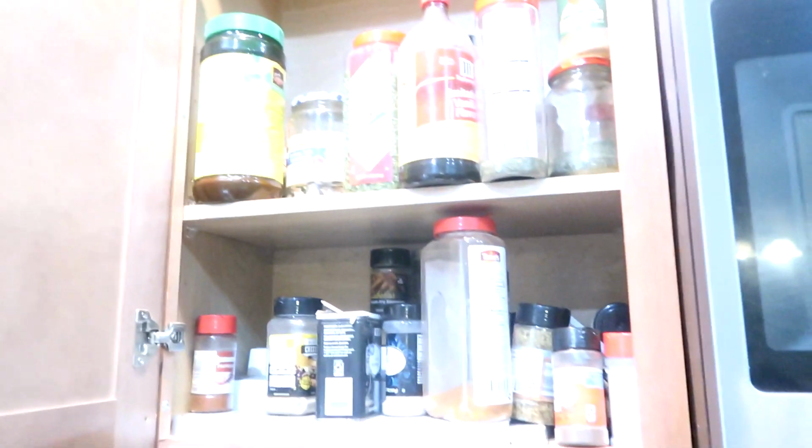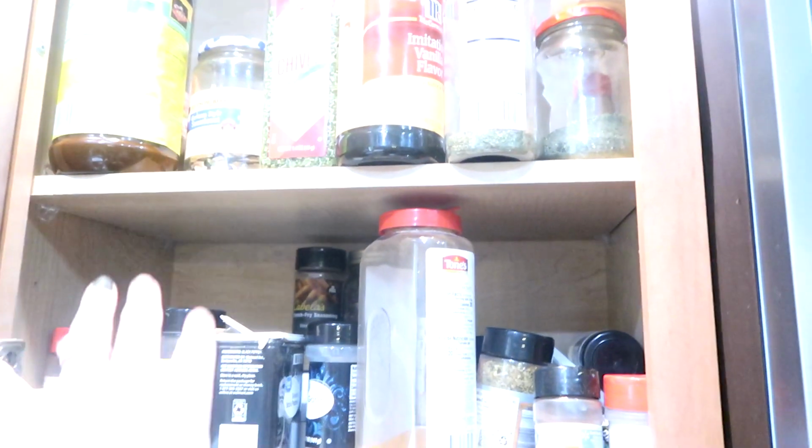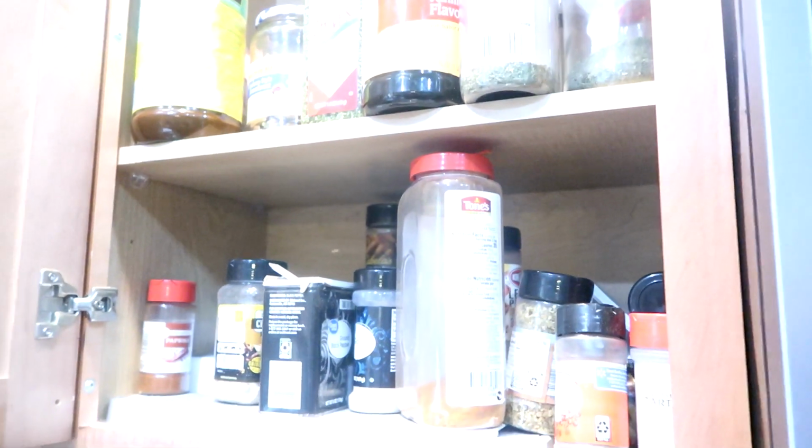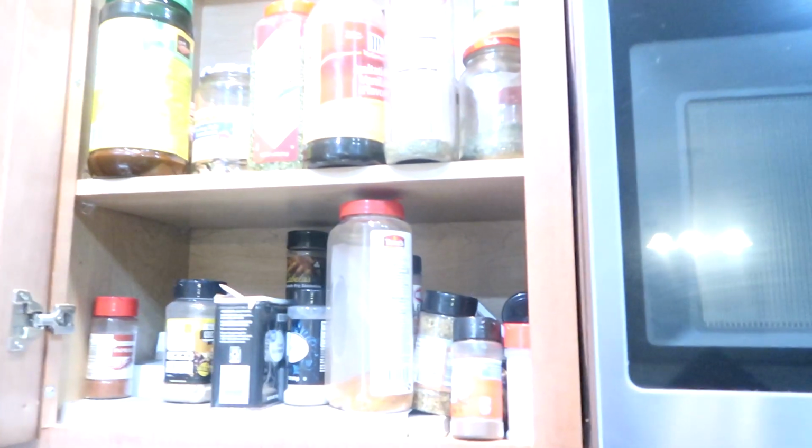The other thing I want to tackle today is my spice cabinet. I'm sick of opening this door and having spices hit me on the top of the head. So we're going to go through this today as well at some point. We're going to take everything out, wipe it all down, organize things, take an inventory, and figure out what I have and what I need.